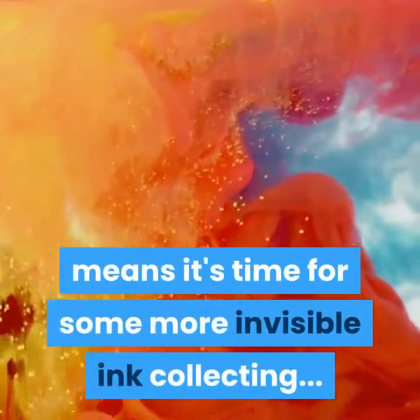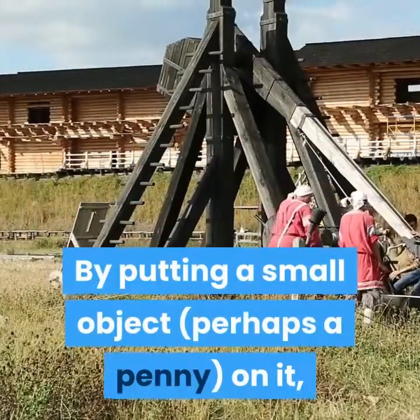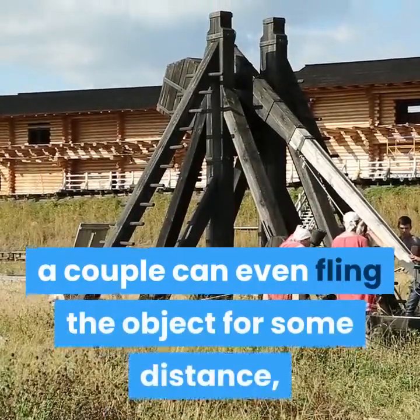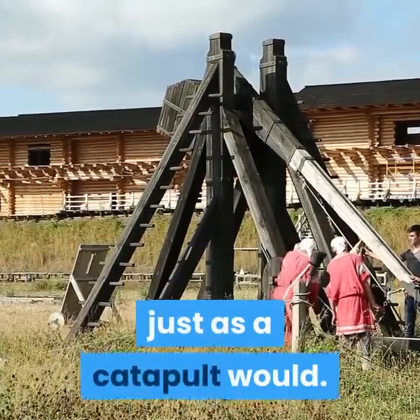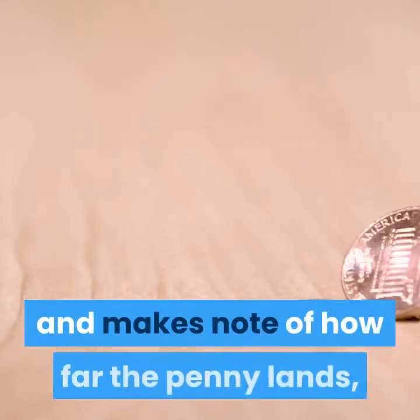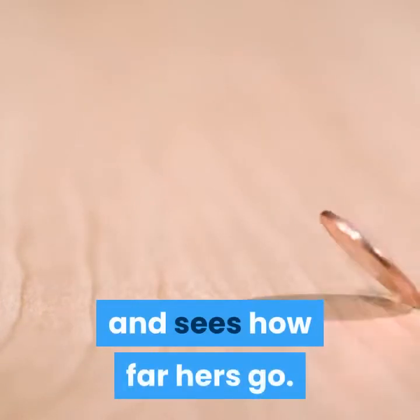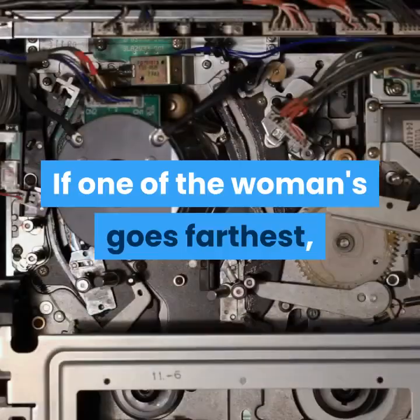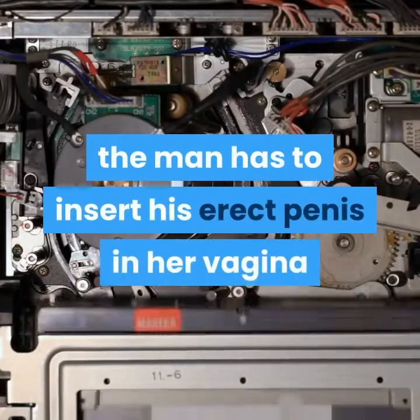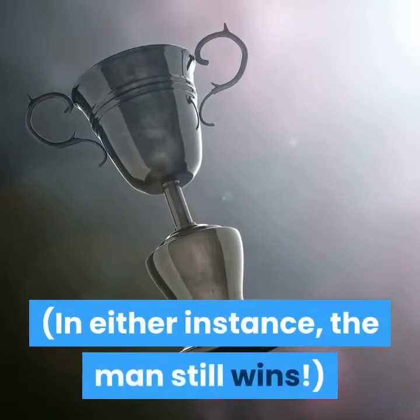Catapult. Pulling an erect penis down and then releasing it can cause it to act like a catapult. By putting a small object, perhaps a penny, on it, a couple can even fling the object for some distance, just as a catapult would. Make a game of this. The man tries it 3 times and makes note of how far the penny lands, then the woman tries her hand at it 3 times and sees how far hers go. If one of the man's pennies goes farthest, the woman has to masturbate him. If one of the woman's goes farthest, the man has to insert his erect penis in her vagina so she gets pleasure. In either instance, the man still wins.